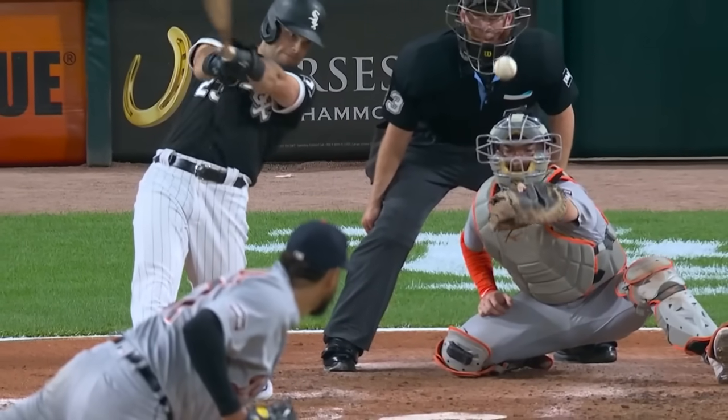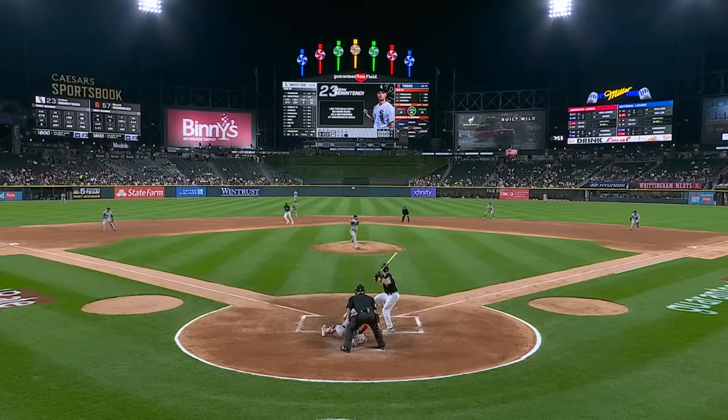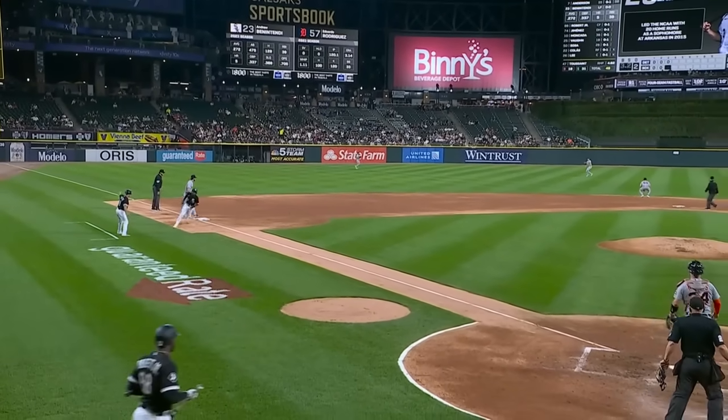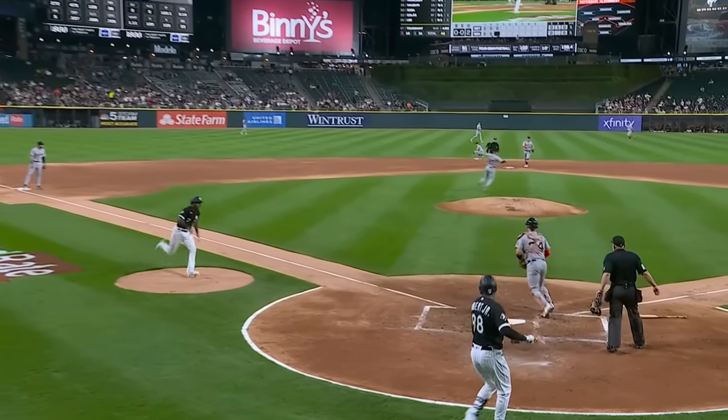It's 1-0. Andrew continues to hit left-handers well. He takes it pretty much right back up the middle and drives in run number 40 this year. Some daring base running by Andrew Benintendi, but the Sox grab a 1-0 lead.